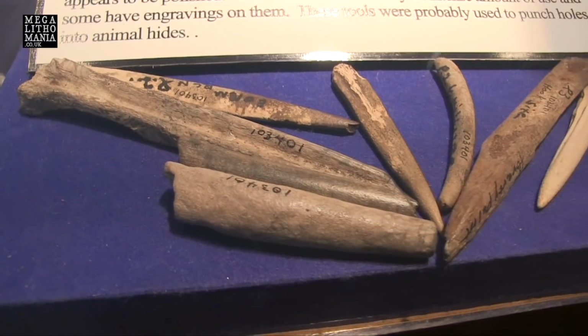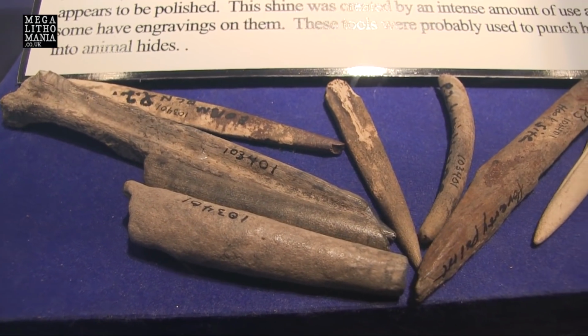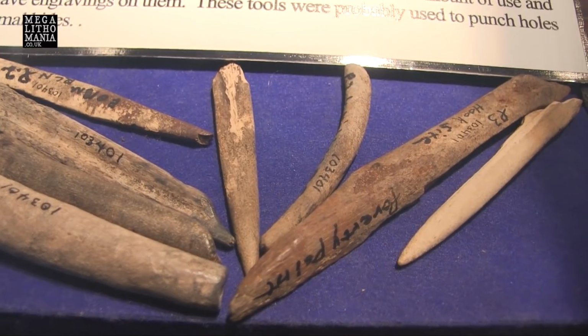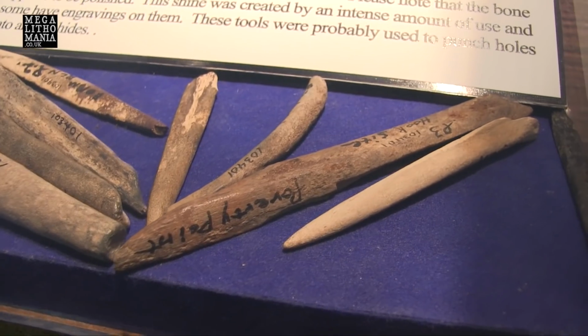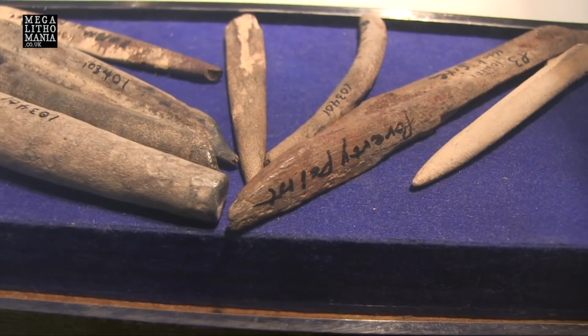Let's have some examples of bone fragments here, which are bone awls and needles recovered from the site. Most of them have been destroyed, obviously, but again, the shine on them, it says in the thing here, it says that it looks like they were worked over a very long period of time.